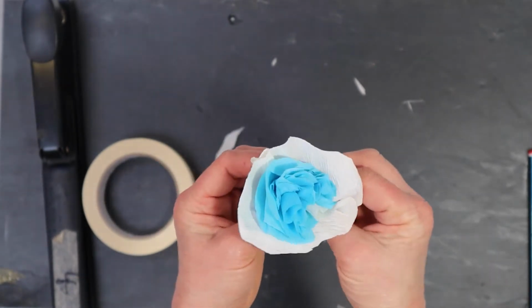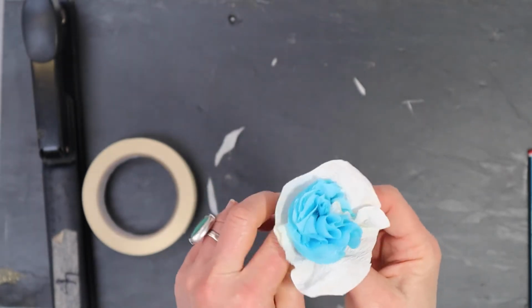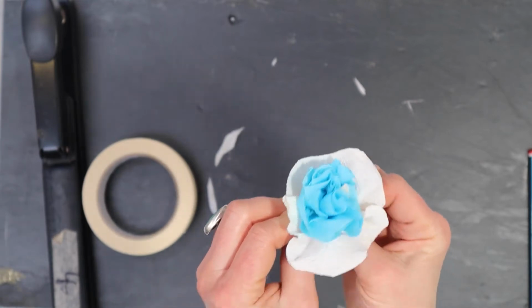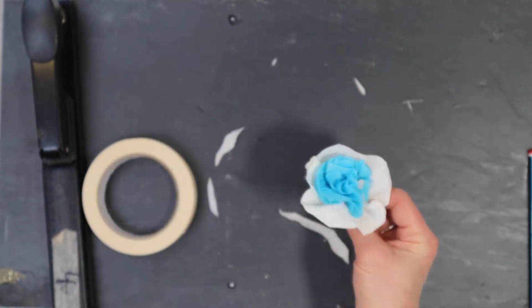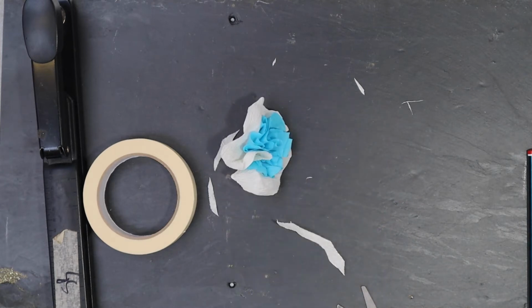There we are. Beautiful. Now, see how many of those you can do in this one session.